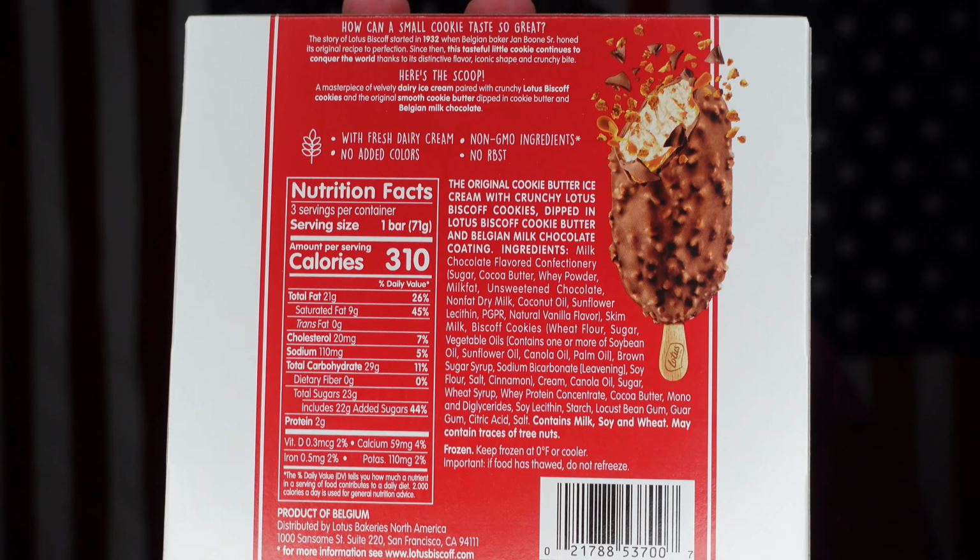As some of you know, if you travel on planes, I don't know if they have them on trains as well, but absolutely on planes, they have these cookies. I should have tried to find the actual cookies themselves, but this is the ice cream bar version. So this is the cookie and cookie butter ice cream bars from Lotus. I don't even know if they make other things as far as ice cream goes. Has Belgian chocolate and fresh dairy cream. This is for the calorie crunchers crowd, 310 calories.